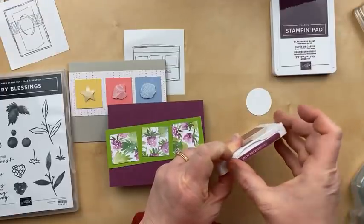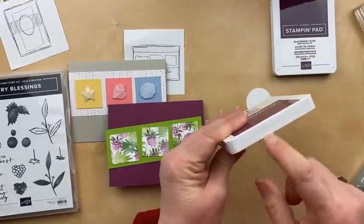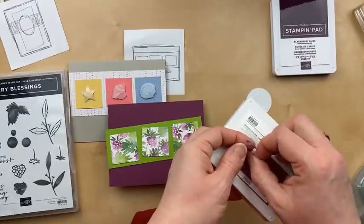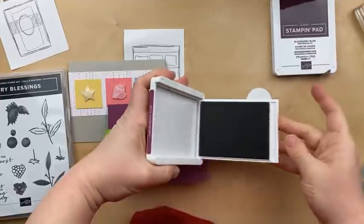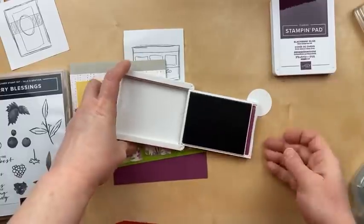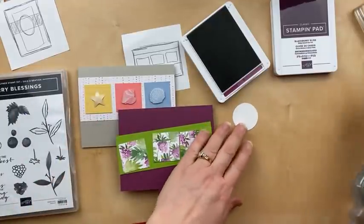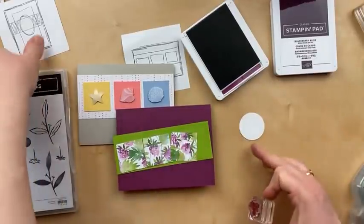Some people use the French or German one to go on the other side in case you have your ink pads, you know, the other direction. But then there's also one that doesn't have any words on it. And that one is meant to go right inside of your ink pad right there, so that when your ink pad is open, you can tell the difference between this color and another one, like a green or something else that might be dark.